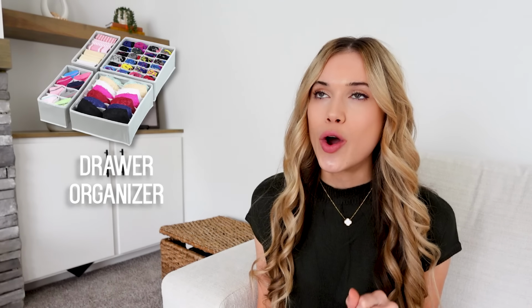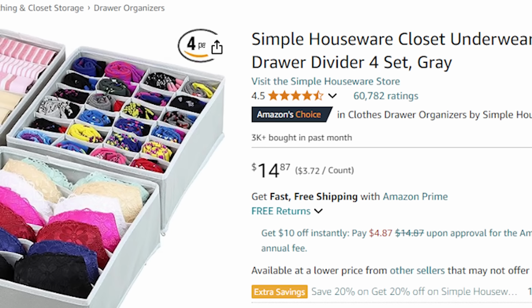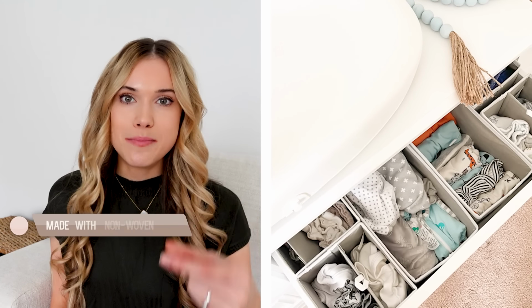I don't know about you, but my bra and underwear drawer was just a mess. And these drawer organizers are a hidden gem. It has completely transformed the organization of so many of our drawers. I even use them in my toddler's. They have like little socks, bows, things like that.